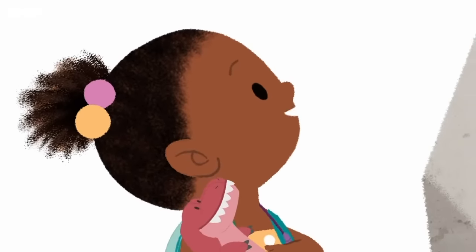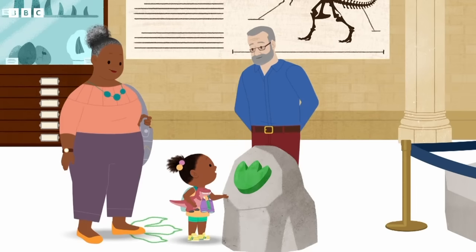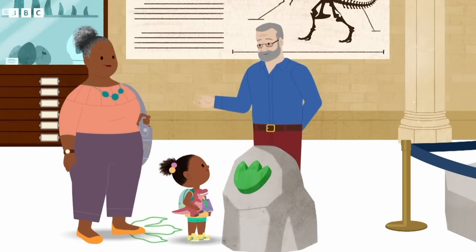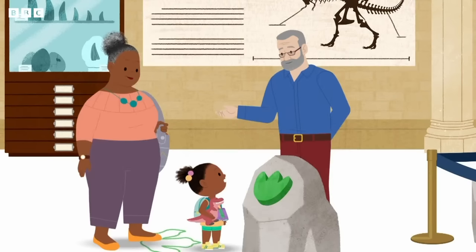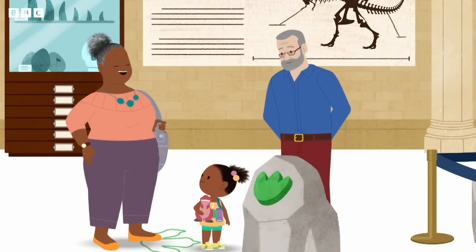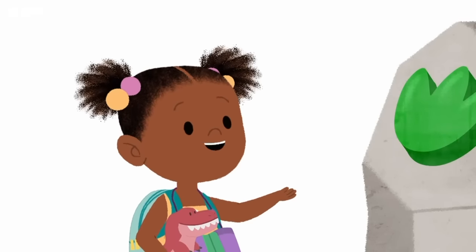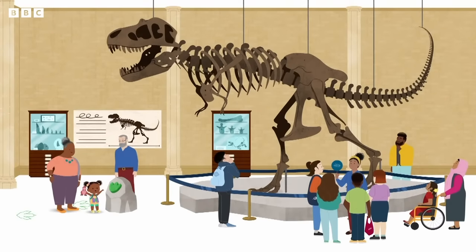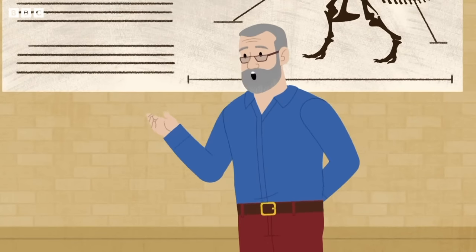Whoa. Ezra. Yes? Are the dinosaur fossils very old? Oh, yes, JoJo. Are they older than me? Oh, yes. Older than you. Are they older than Gran Gran? Much older. Are they older than everybody in the museum? These dinosaur fossils are older than anybody in the whole world. They are millions and millions of years old.